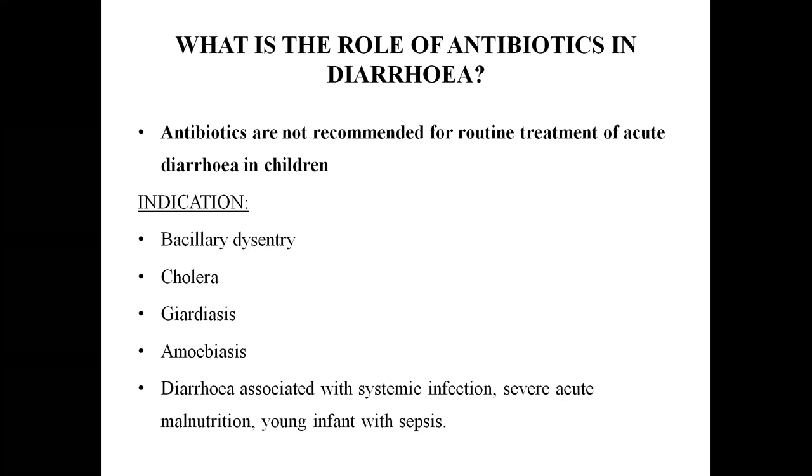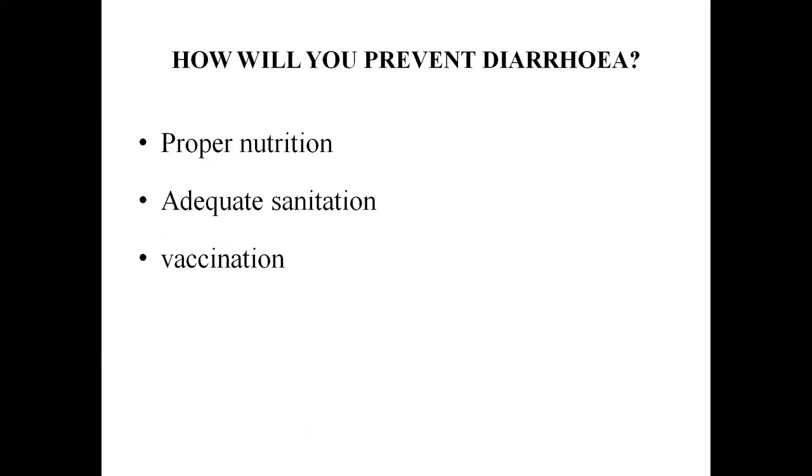Then finally, they will ask you, how will you prevent diarrhea? The main thing is proper nutrition has to be given to prevent malnutrition. Malnutrition itself is a risk factor for diarrhea. Then the main thing is hygienic practices: adequate sanitation, hand washing, using latrine facilities for defecation, boiling water before drinking, and disposing of garbage in a safe place. All these are hygienic measures you should advise them. And vaccination, they may ask you about the rotavirus vaccination. So these are the things they may ask you in preventive measures.